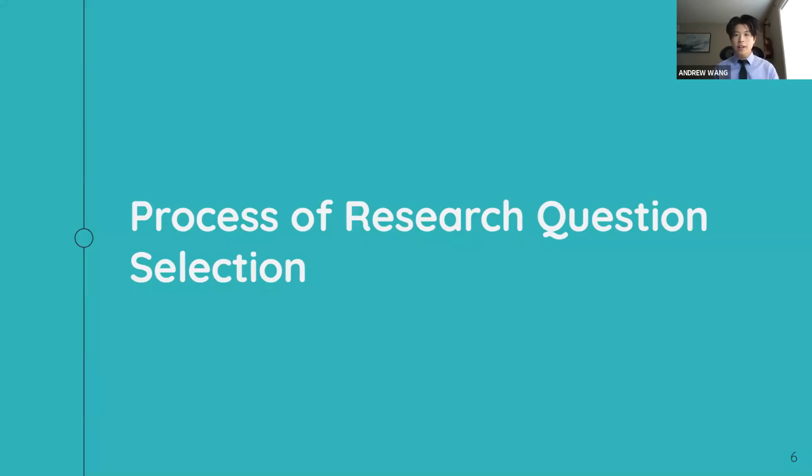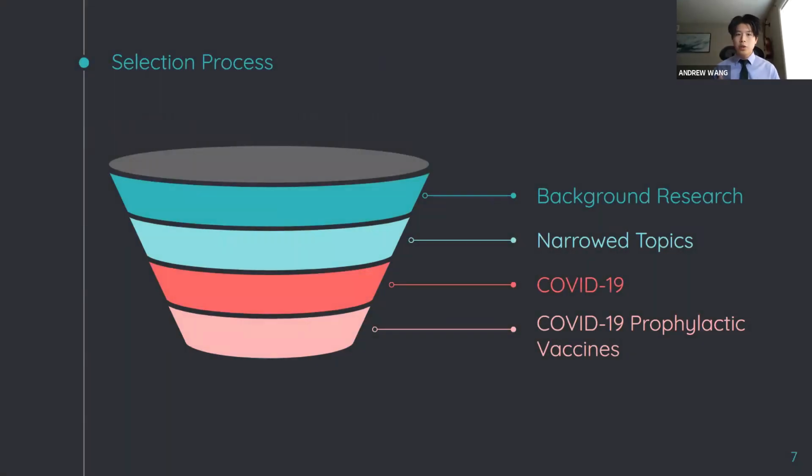Now, how and why did I choose the specific topic that I did? Initially, I was interested in the immune system, T cells in particular. After considering a variety of options, I was looking into T cells and their role in a variety of severe diseases, such as chronic obstructive pulmonary disease or COPD. I was also looking into T cells and their role in COVID-19. I found this relation to COVID-19 to be the most in line with my goals, as I had done a bit of disease research in previous years.